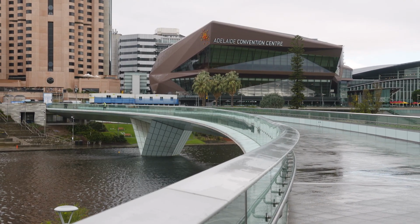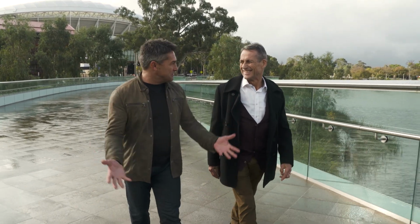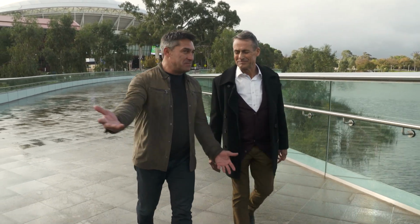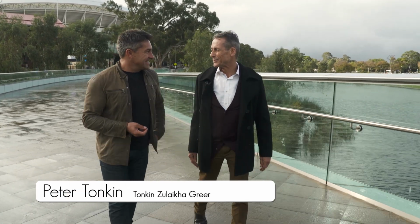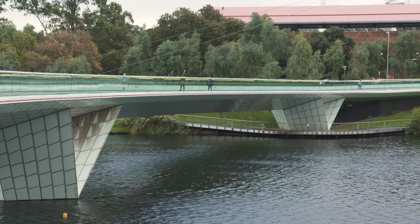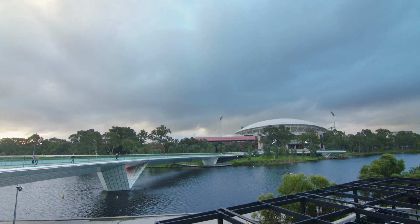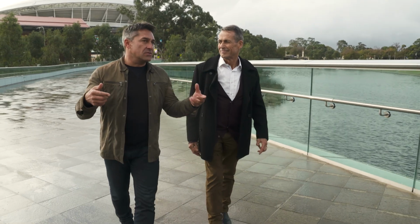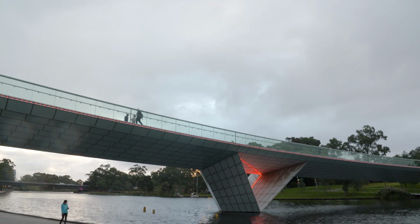So what a magnificent structure to share with your friends, your family, and leave behind. I mean, you must be so proud of this, Pete. Proud of this, proud of doing work in the public realm always. You sort of feel like you're giving something to the city. It's a beautiful piece of sophisticated engineering that really just balances on one little Y post. I don't know how you did that, by the way.